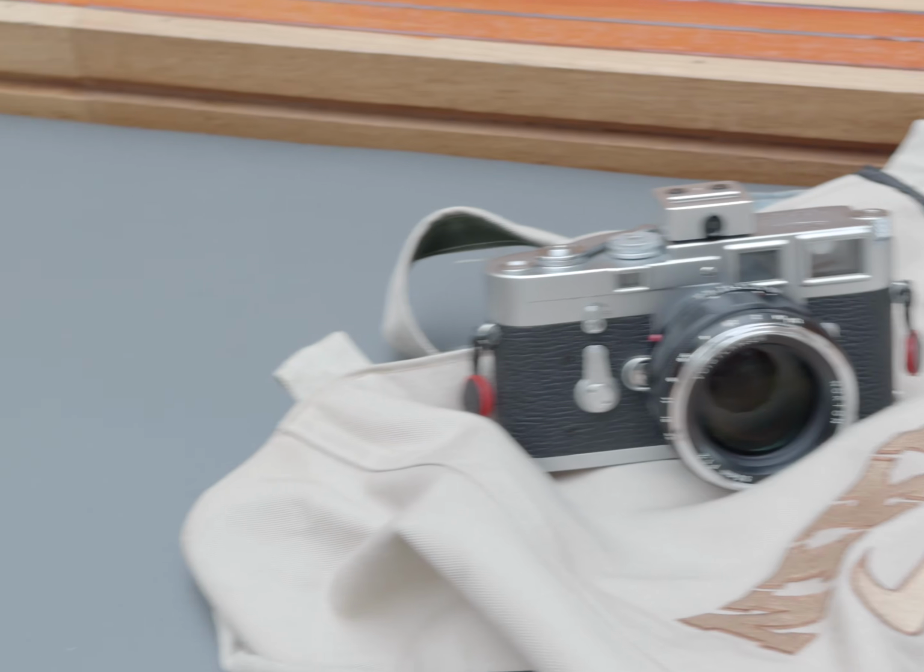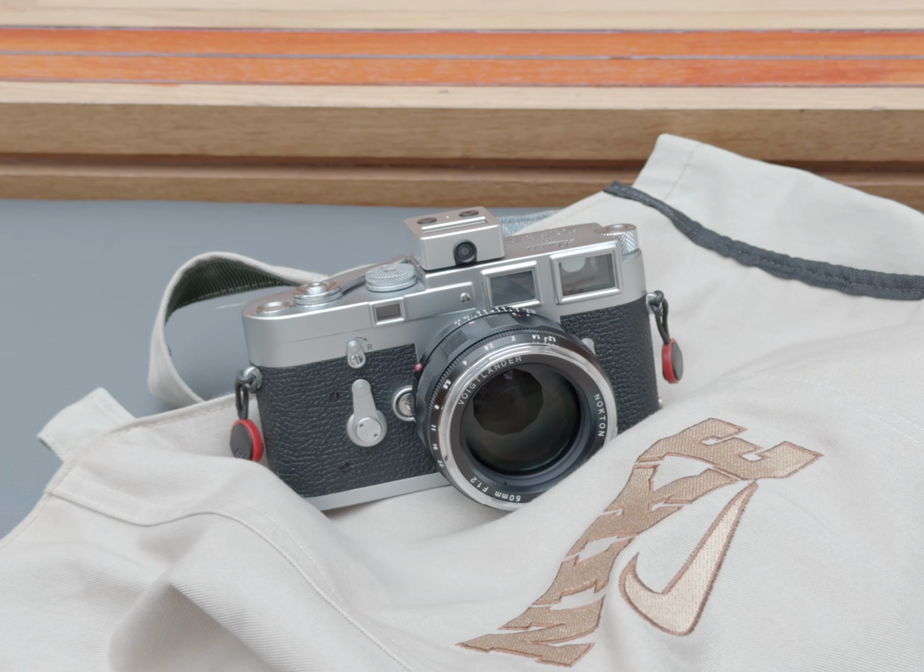Some other downsides include parallax error, especially at close focus distances. And also, since the rangefinder is separate from the lens, you could shoot an entire roll with the lens cap still on and you wouldn't know. But I personally loved the experience of using the rangefinder.